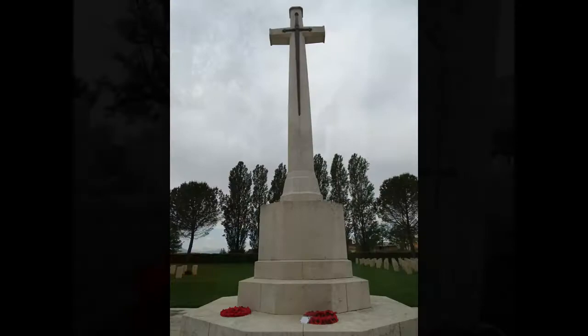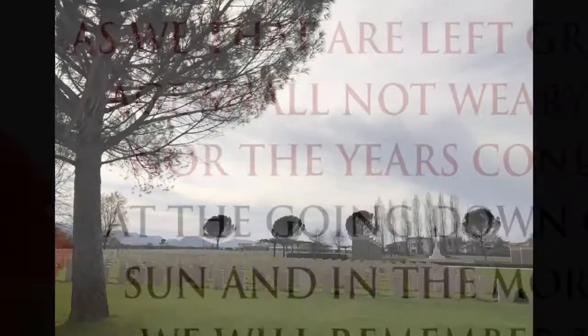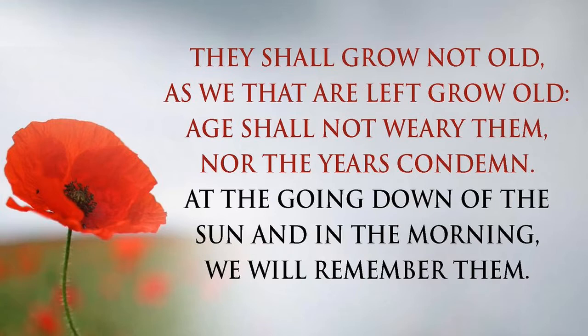A poignant tribute to the dead and the missing. They shall grow not old, as we that are left grow old. Age shall not weary them, nor the years condemn. At the going down of the sun, and in the morning, we will remember them.